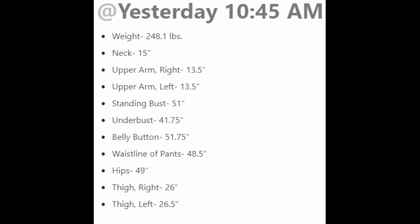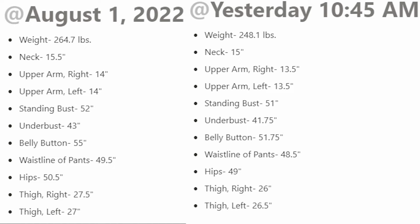My right thigh measured 26 inches, and my left thigh measured 26.5 inches. So the difference between this time and last time, which was August 1st, I have lost 16.6 pounds in the last month, as well as half an inch around my neck and both arms.